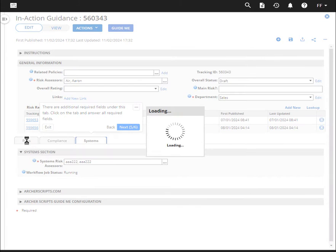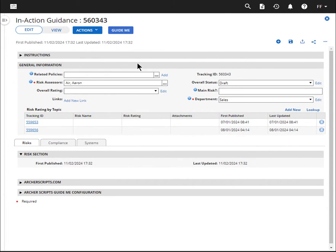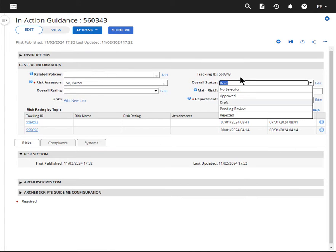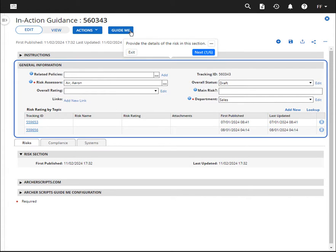Our latest enhancement includes instructions that dynamically adjust based on the current phase of the workflow. This means users are presented with only the relevant instructions for their specific stage. Consider a scenario where a record is in its draft phase and hasn't been submitted for review yet. The guide meticulously walks the submitter through each step, proving especially useful for those unfamiliar with Archer.